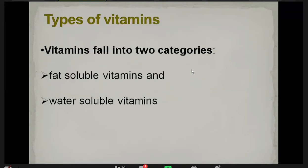Okay, so there are different types of vitamins, those that are fat soluble and those that are water soluble. If you can give me some examples of fat soluble vitamins. Any examples of fat soluble vitamins? Vitamin A. It's B and C. Vitamin E. Vitamin E. Vitamin A, D, E.